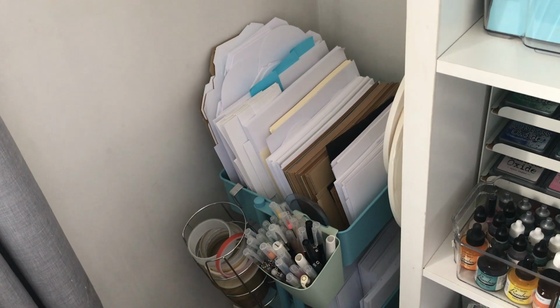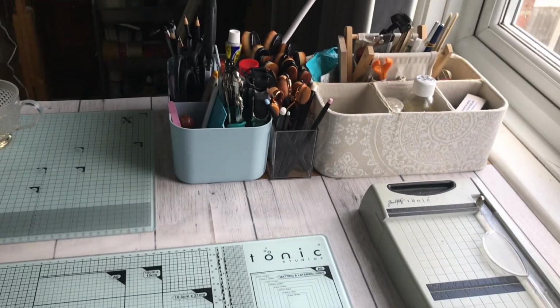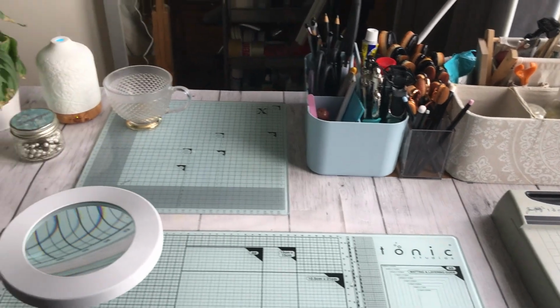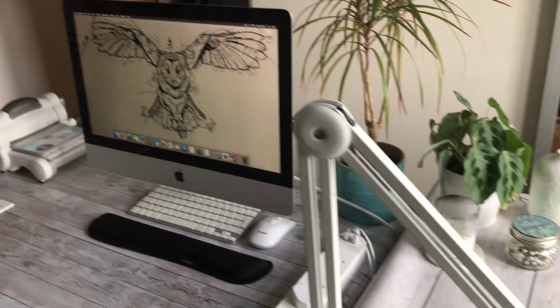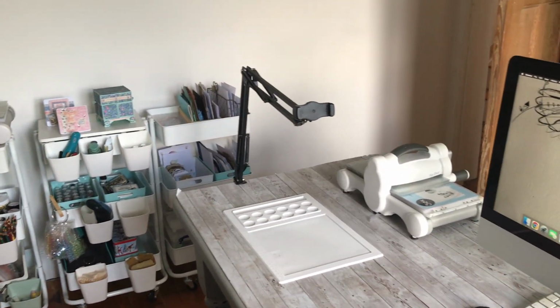And then I've got another one of my trolleys here where I store my cards and envelopes so they're close by to me. And then this is a toilet roll holder for my tapes, and then I store my larger one on coat pegs. So this is my working space, so I like to have my most used items close by to me. My magnifying light, and then I work along here when I'm filming.